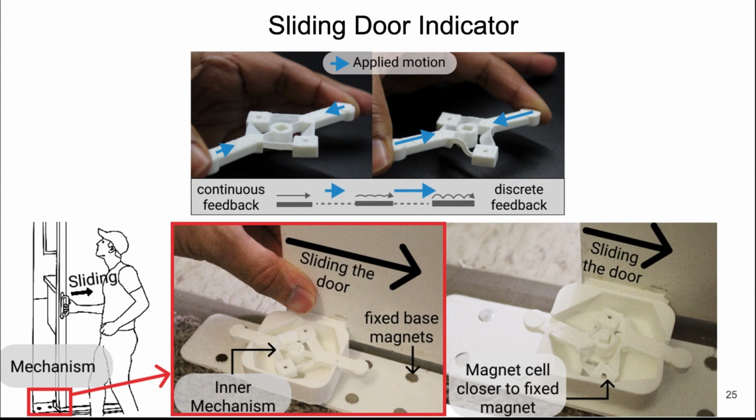Similar passive indicator can be attached to a sliding door of common space, and a user may indicate information to anyone entering by changing the feedback received when sliding the door. For example, high feedback may mean that a user inside is on an important call and not to make any noise when entering.